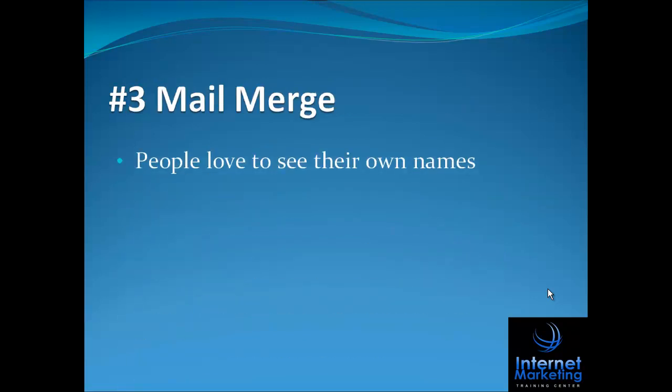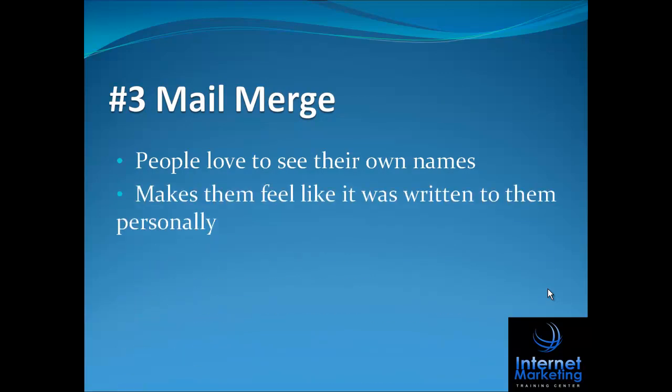Mail merge. People love to see their own names. You want to make it feel like it was written to them personally. And when you write the email, pretend you're writing it to one person. And it's not really pretending, you are. You want that one person to read the email. If you write it like you're writing to 1,000 people or 10,000 people, however big your list, or 500, it's going to have that feel to it. So write it like you're just cranking out an email to one person.